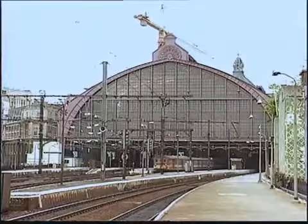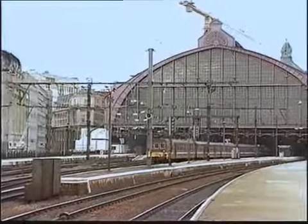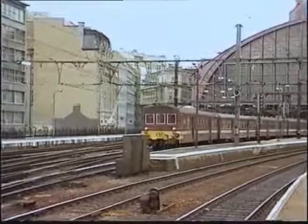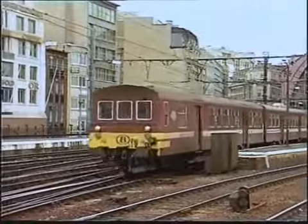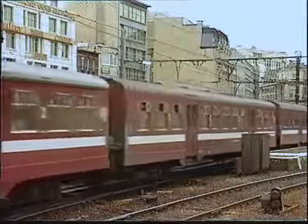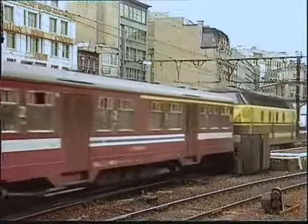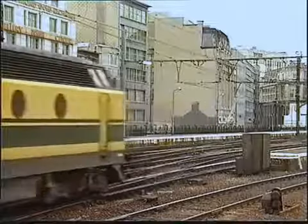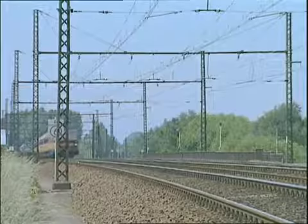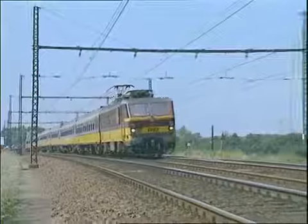For modern operating purposes, though, the fact that Antwerp Central is a terminus poses a few problems. The planned solution is to build a new through station underneath the existing platforms, on a new north-to-south alignment. The new line through Antwerp will be accompanied by a major upgrading of the existing route between Antwerp and Brussels, and the line speed will be raised to 160 kilometers an hour.